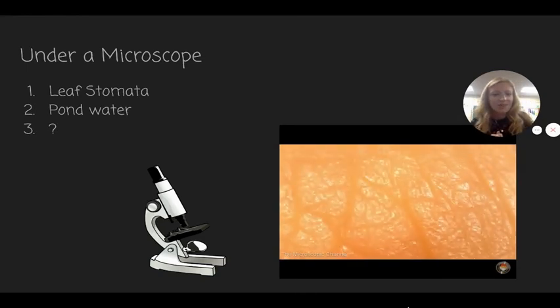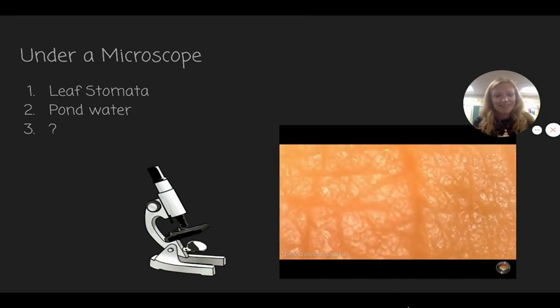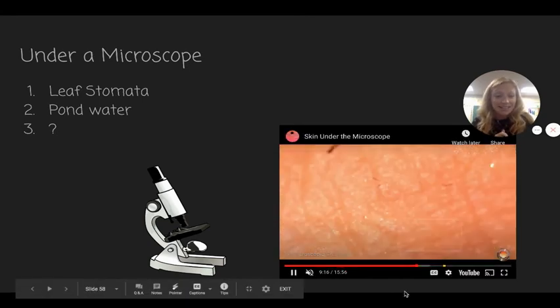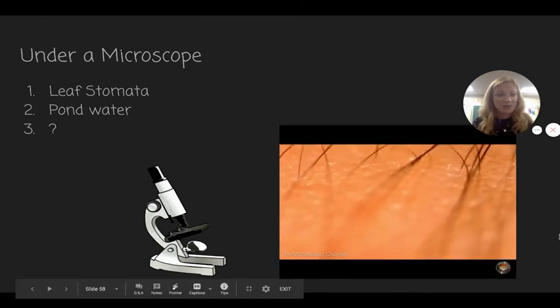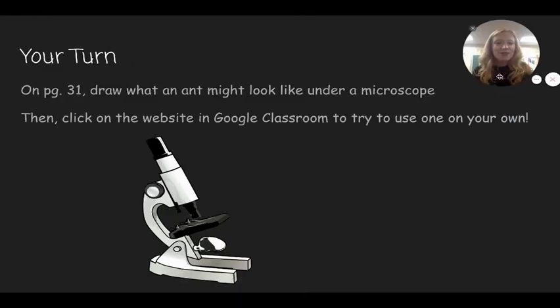Okay, so I'll give you a hint. It's something on your body. Yep. Okay, so if you guessed skin, you are correct. It is skin. So look, here's a little bit closer, I guess. And here is someone with their hair. You can kind of see it up close. Really neat, right?